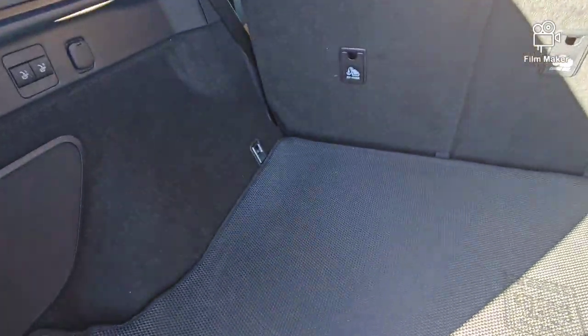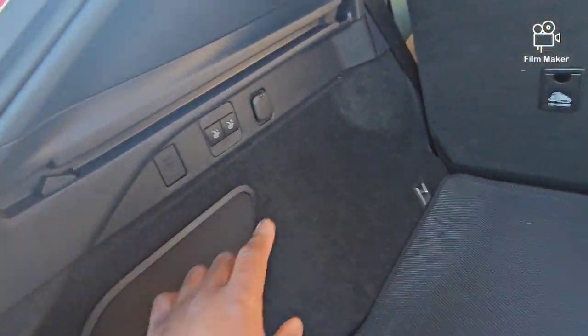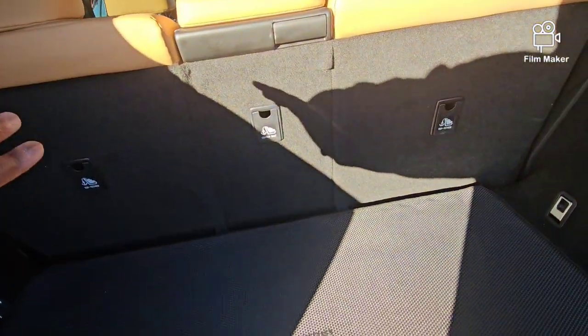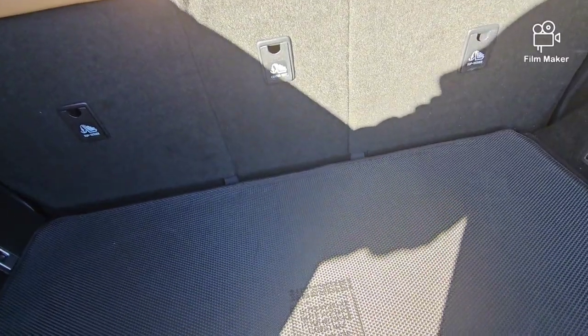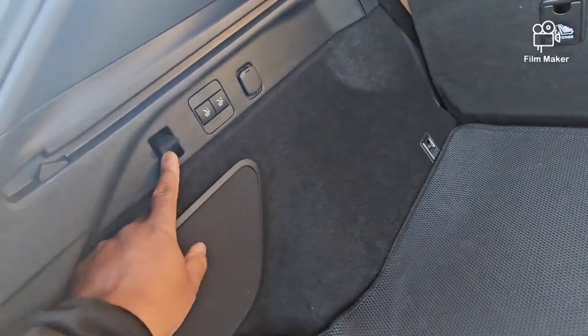One of the things I do want to show on here, typically it has a little area here where you put the little privacy curtain. This is your buttons right here to release the back seat. So if you need to fold them down, you just push one of these two buttons, or both of them. So there's your coat hook right here. You do have that. I like that. That's different.